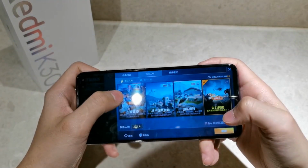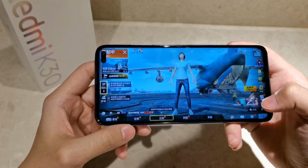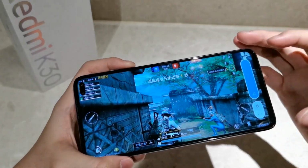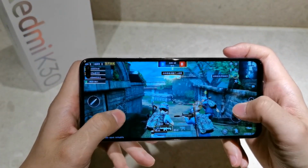Today, Redmi K30 PUBG gaming review. This phone has the Snapdragon 765 processor, it's a brand new processor. This processor supports HDR on the PUBG game. What do you think, guys? Let's check it out. Okay, the game is loading, on to the settings.